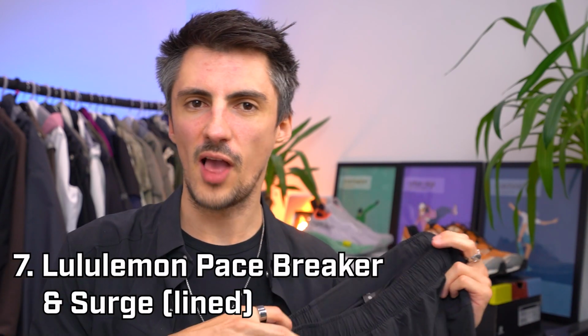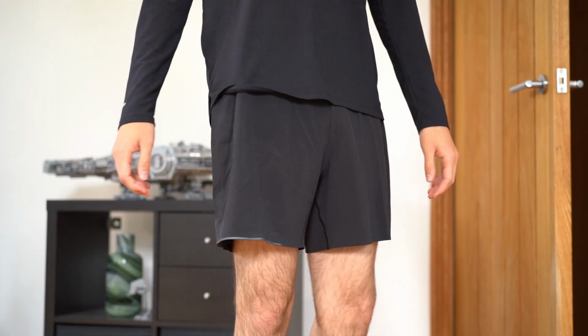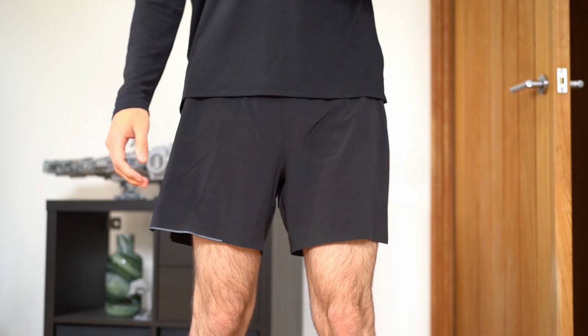I can't remember the exact model name, so I'll put them on the screen because I bought them in store. But I've got an unlined pair and a lined pair. These black ones here are the lined ones, so they've got a nice phone pocket tucked under the lining, so it's not mega easy to access, but it does keep things nice and secure.